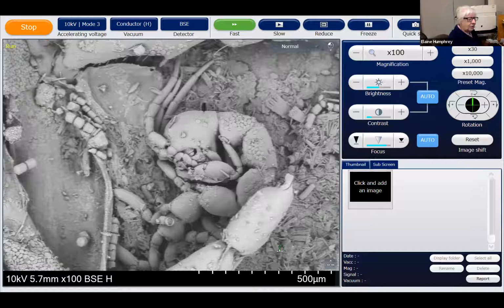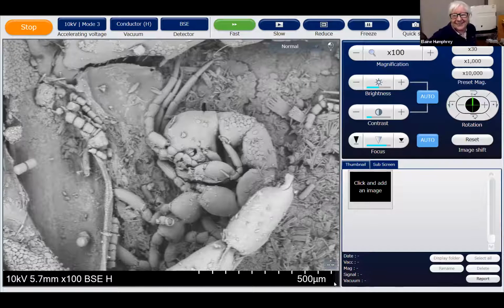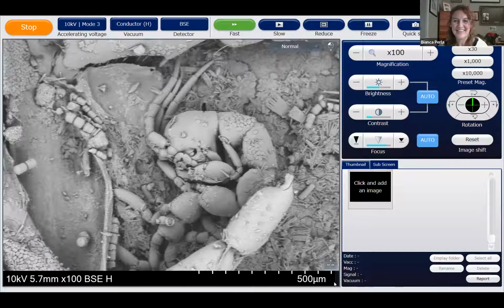Oh, wait a second though. You're in inches, aren't you? Wait a second now. Conversion. No, you're going to have to work it out. It's okay. I think people know what a millimeter is. A millimeter is small, very small. Yes. We've got centimeters on our yardsticks, so that's right.